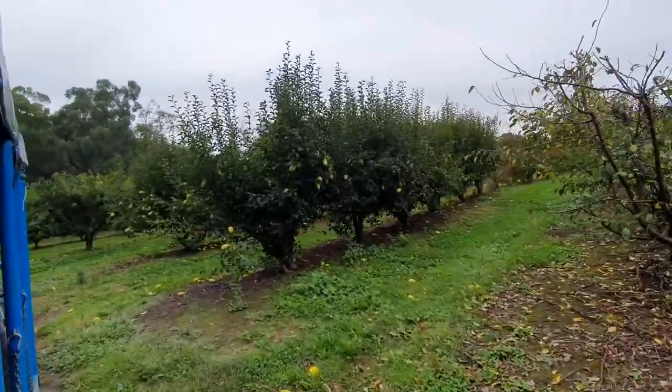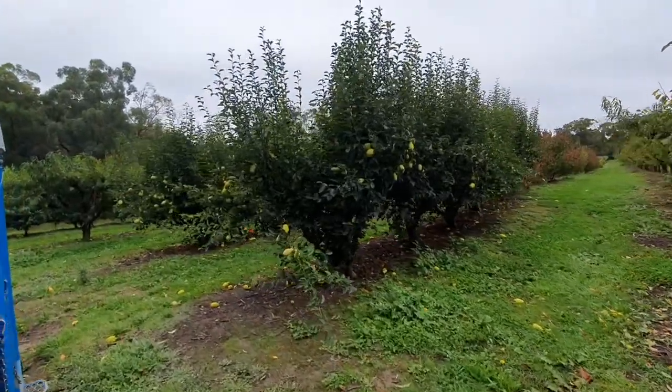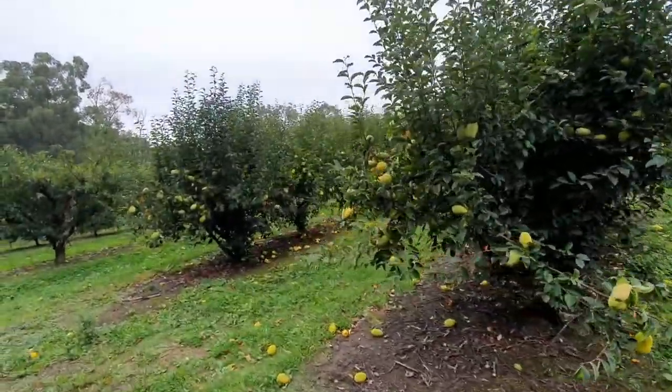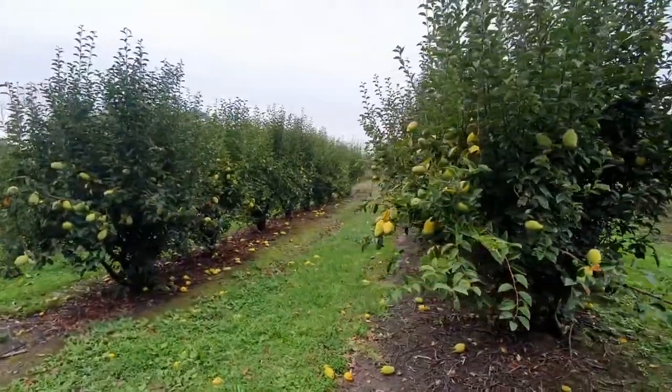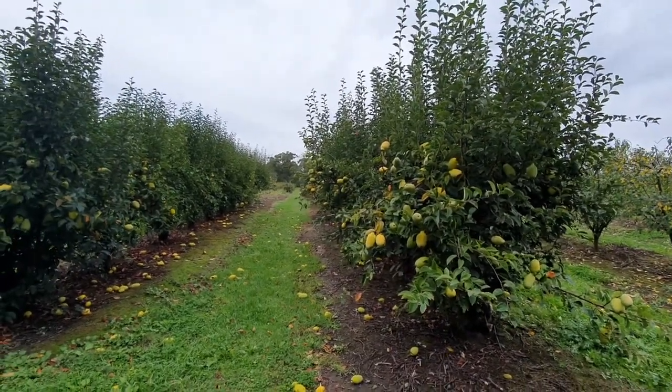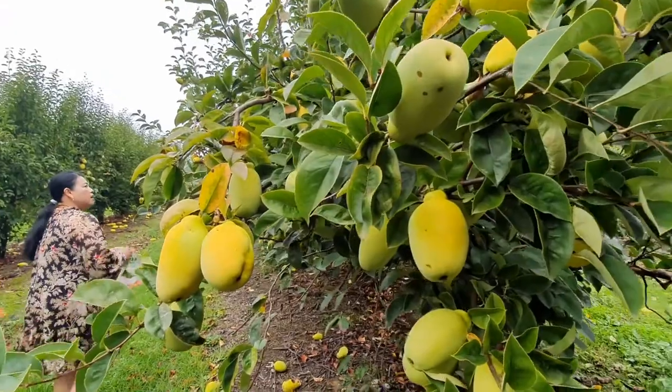So these are quince. This is quince. Anybody want any of the quince? Want any? Yes or no? Yes. But they don't have that. Not grab yet, yeah?